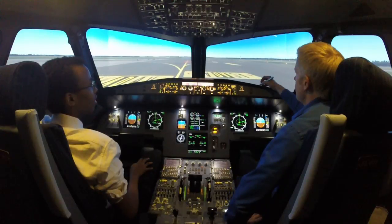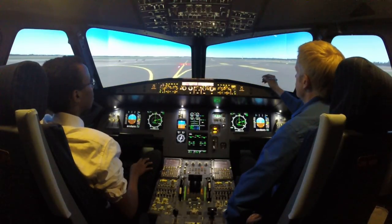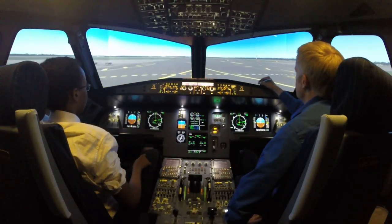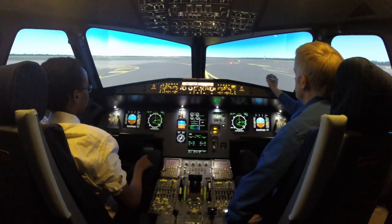Okay, where's the yellow line? Taxi to holding point Zulu and hold short runway 33. So what did they say in the radio? We want to turn now right here. Oh, okay.